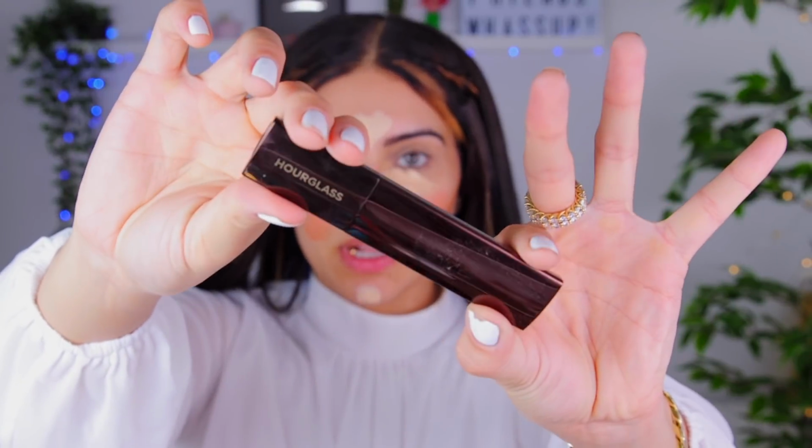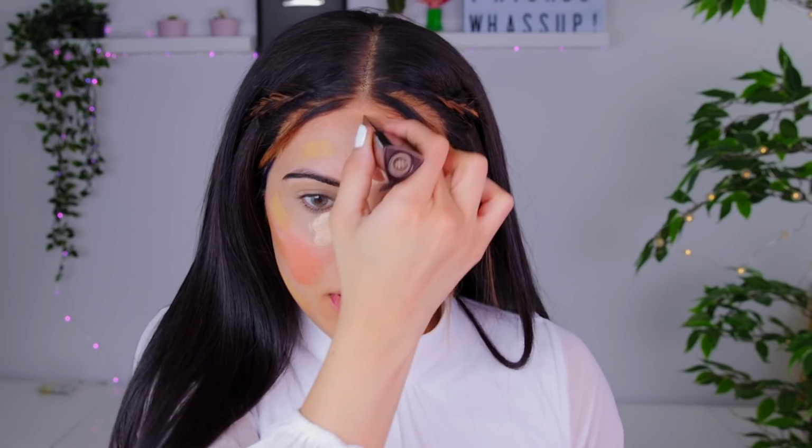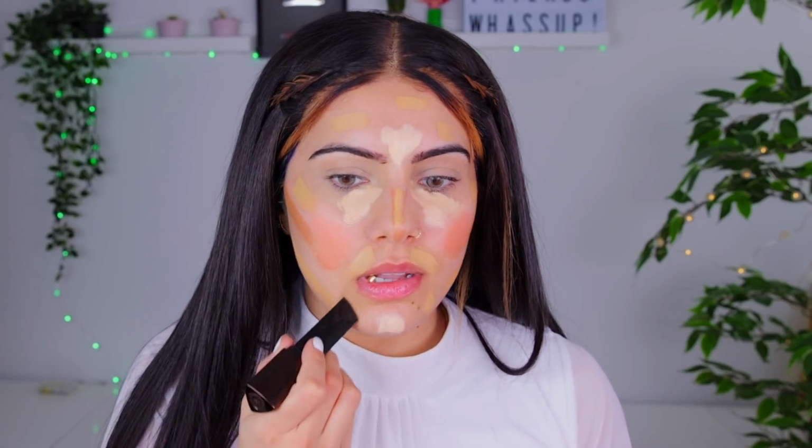Then to help all of this blend better, I'm going to take my Hourglass foundation. I know a lot of people love this foundation. I think it's okay, so I'm just going to put one swipe everywhere there's a little bit of area. And this is just going to help blend everything together.